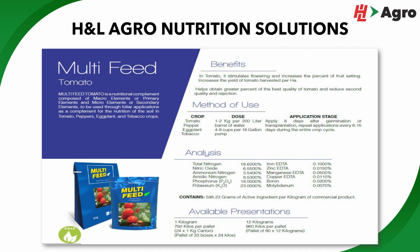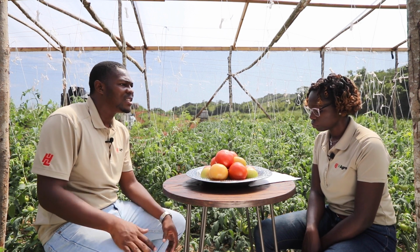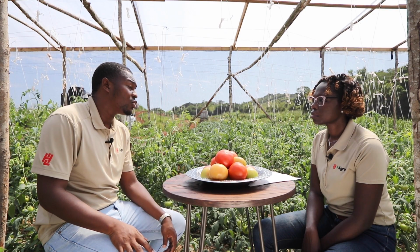What this does, if you are not able to feed the plant by the root, is you can use this fertilizer to actually feed the plants through the leaves, right? And then you have the amino acids, which can be mixed with the Algas to help with the repair of leaves and also to reduce the stress on the plants, as I mentioned before, right? You can get all of this line at any H&L Agro store.